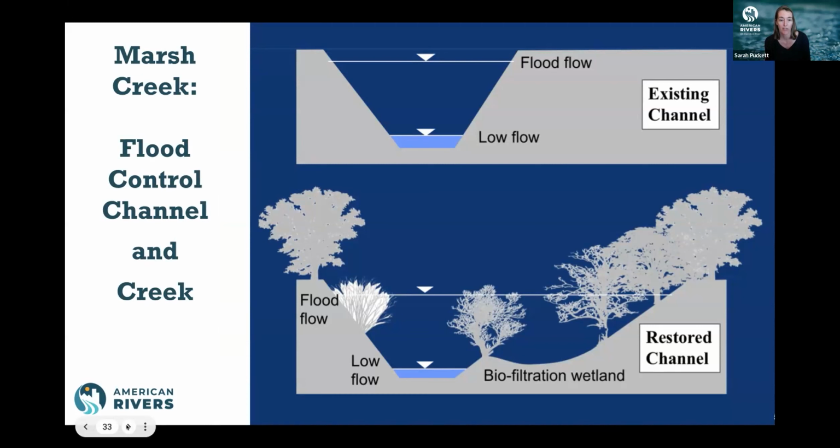and removed all the vegetation. So it's a very fast, efficient way to get all the floodwaters out to the delta as fast as possible and away from the people and the farms. So the channel's designed to hold a certain flood capacity, which we call the 100-year flow, and no more and no less.